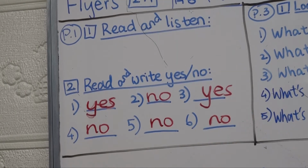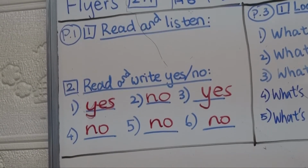Alright, so please check your answers. You should have written your answers next to the questions, on the right side of the questions. 1 should be yes. 2 should be no. 3 is yes. 4, 5, and 6 are all no. So 2 yeses and 4 no's, okay?